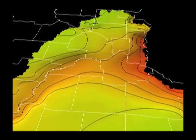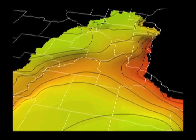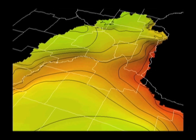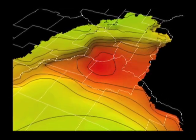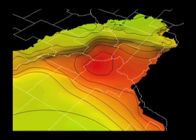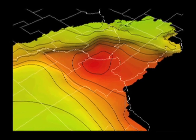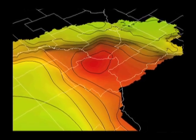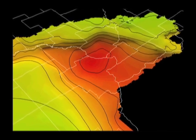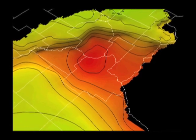In pre-settlement times, the water level surface of the Mount Simon Aquifer probably looked like a smooth version of the land surface, similar to the surface shown here. But over time, the lower groundwater levels beneath the Twin Cities are the result of continuous high-volume pumping by dozens of production wells in the metropolitan area for municipal and industrial use. Groundwater levels in the center of this zone of depression have dropped more than 200 feet since the time that European development started in this area.